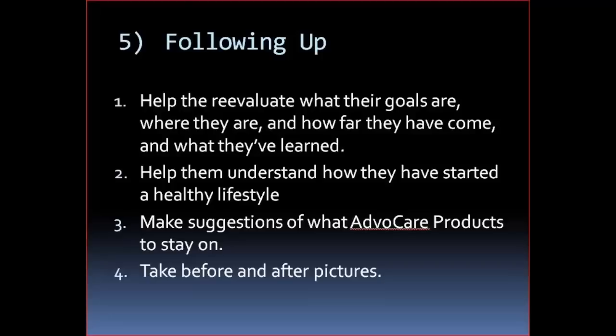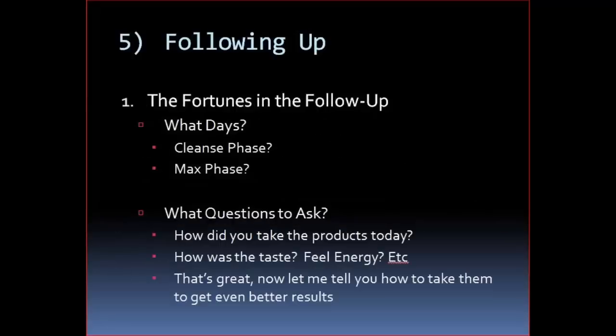Super. And Denise, I'm sure you have a lot to say here, because I know you truly believe the fortunes are in the follow-up.